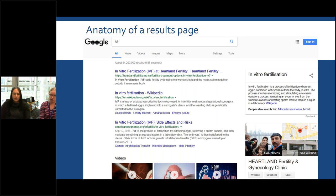It can be influenced by your account if you're signed in. You can see in the top right corner here that I'm not signed in on this results screen. And it can also be influenced by your location. You'll notice that I didn't specify Winnipeg in my search, but yet the first result that I get is for a Winnipeg fertility clinic. That's because Google actually knows where you are and it targets its results based on your location. So if I did this search again, I might not get exactly the same ranking of results.